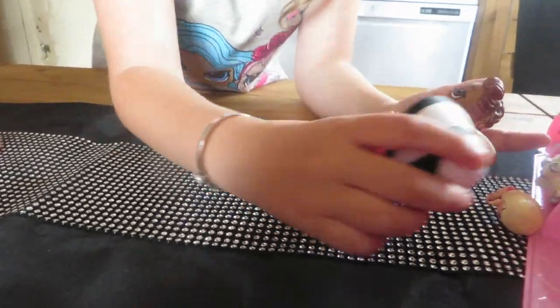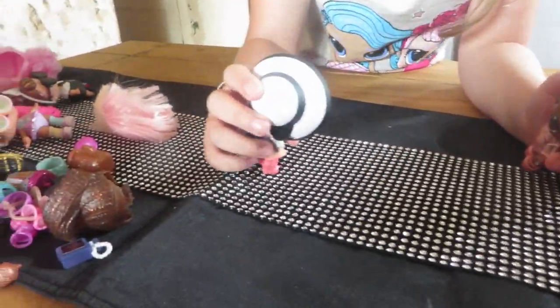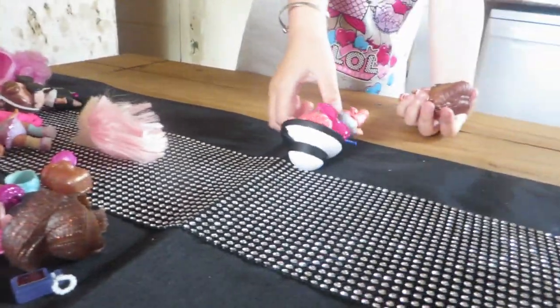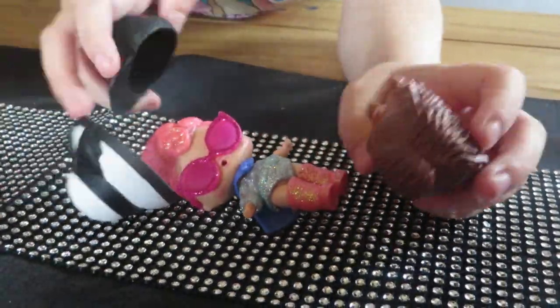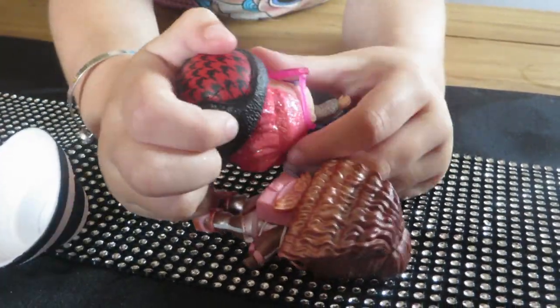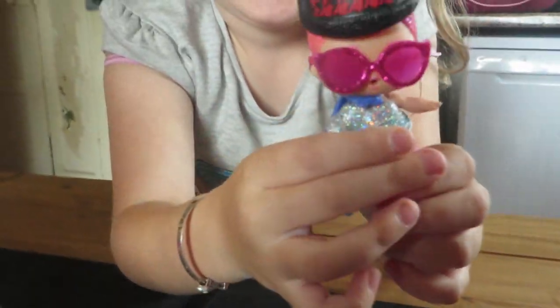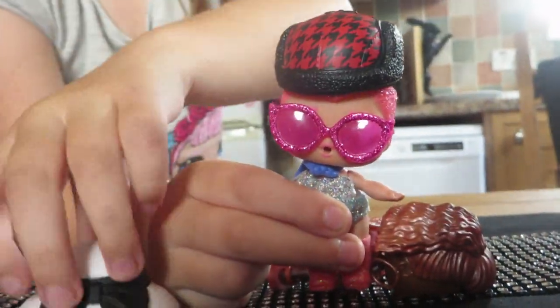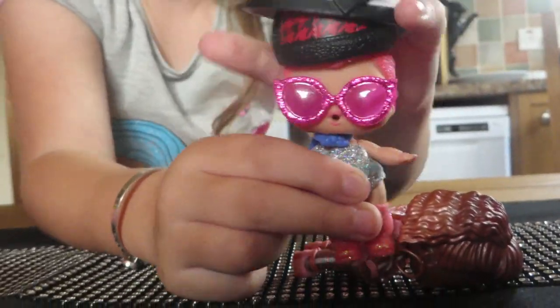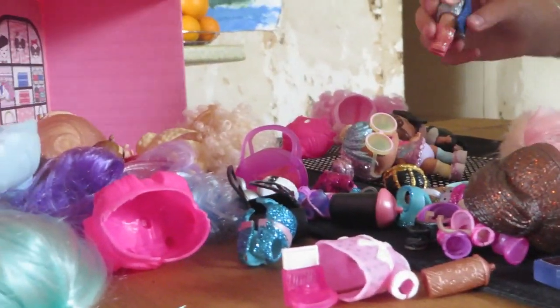So they're both going to the beach. This one is going to wear a white hat and this one's going to wear this hat. They both look really weird in them. Both of the hats keep on falling off. Wait. Look, guys. Double hat. I'm going to the beach now. Ow. I'm going to the shops instead.